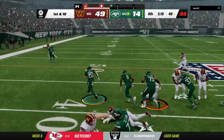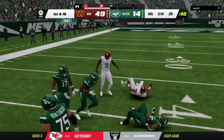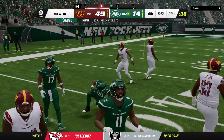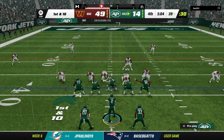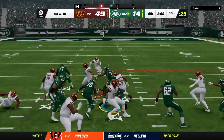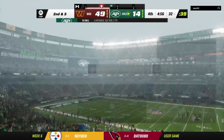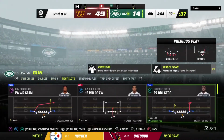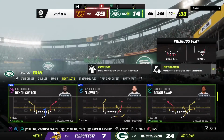On 1st and 10, it's Hall. And some room to roam now. And he has a big gain inside the 40 before being dropped. From Commanders territory now, it's 1st and 10 at the 39-yard line. Hall again. And down inside the 35, he goes to the 32-yard line. 115 yards rushing for him now as he has been tremendous all day long.